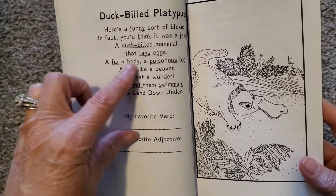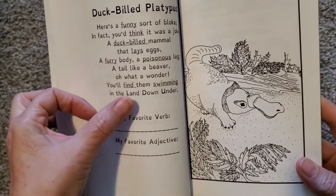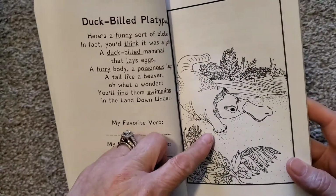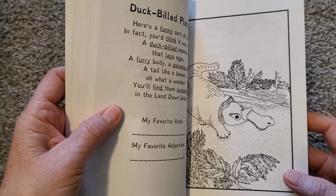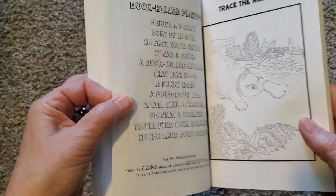So what she does is she reads the story. She's going to pick her favorite verb and her favorite adjective from this story, and she's going to write them here. And then she can color this picture if she wants. I don't always have her color because she doesn't always like to color, but there will be other activities sometimes for them to do.